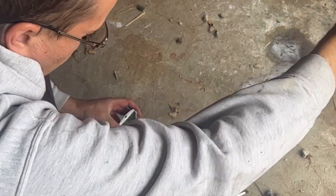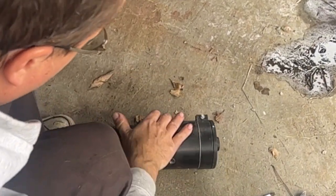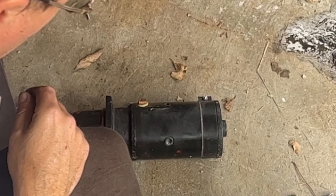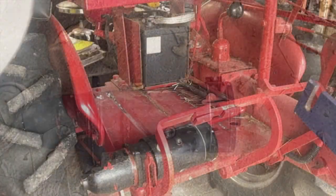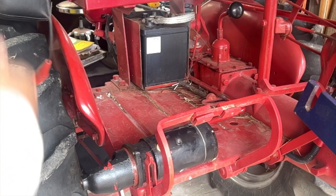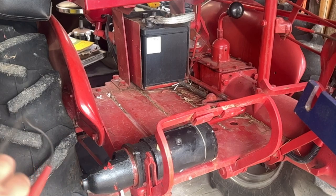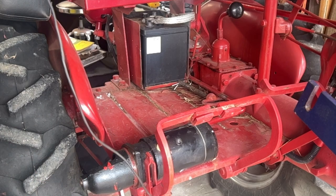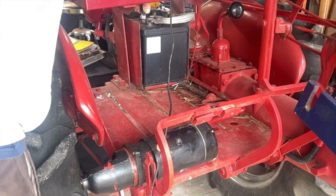So the way that I can check this is the same way I checked the other one, is with clamps and cables. If you don't have some test leads, you can make them up pretty easily, but I highly recommend having some. They're so useful.